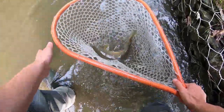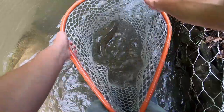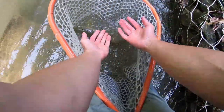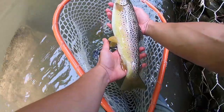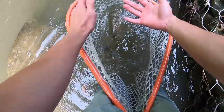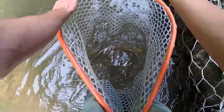Just a little lesson real quick for anybody who's not super into fishing or doesn't know a whole lot about it. When you're catching and releasing a trout, you want your hands to be wet because they have a slime coating, and you don't want to rub off the slime coating because they need that to survive. That's a fat, healthy brown. Second thing is, you really need a rubber coated net, because that is another thing that protects the slime coating. You want the fish to be as untouched as possible when you release them back.